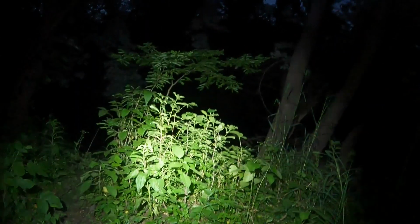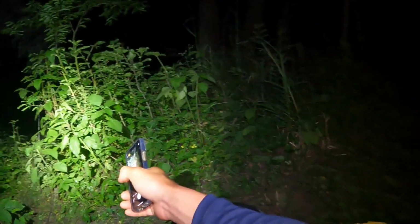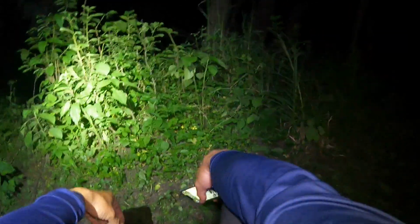So let me say something about this spot. There are fish on both sides of the big snag. There's another big snag just a couple feet downstream, so I think most of the fish are actually in between the two snags.